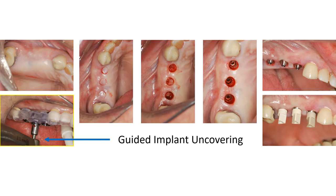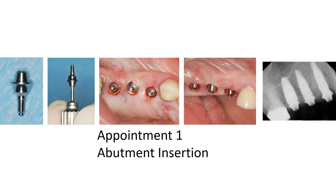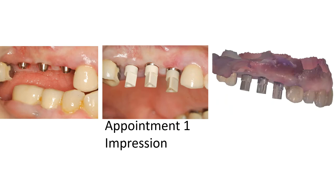So the multi-units can be placed. I told you, if I'm splinting any implants, I'm going to make a screw retained restoration with multi-units. I select my multi-units, same visit, right? Okay, insert the multi-units. Same visit, take my final impression. Now, that data goes to the laboratory, and they design the final restoration.